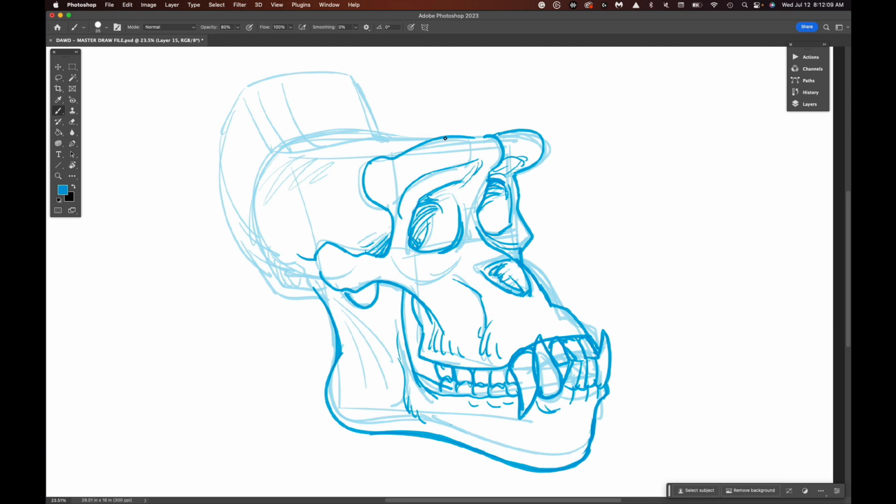All right, we're getting there. So this secondary sketch is pretty tight. Getting in some of the other information. The reference that I'm using is from a company called Bone Clones, and they make bone replicas that are very, very good.